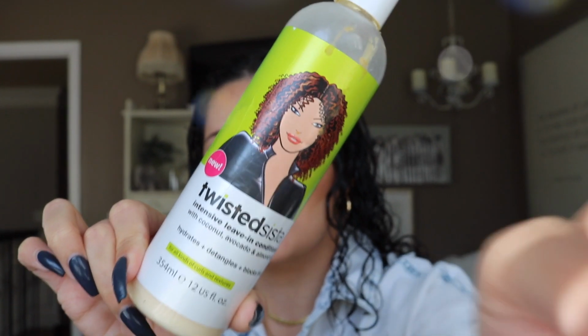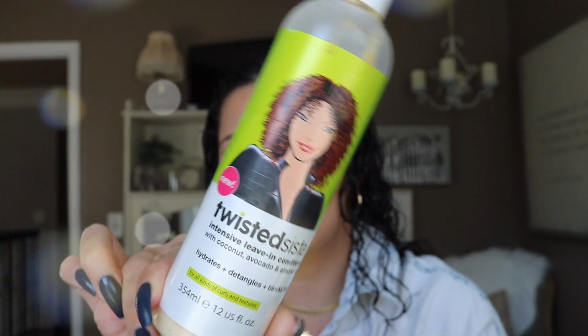First thing I'm gonna go in with is the Twisted Sister Intensive Leave-In Conditioner. I'm not gonna take a lot of this, and I'm really just gonna focus it on my ends. I'm just gonna take about that much. So really not a lot. It does smell good. I really like the scent of the Twisted Sister products. I'm just gonna rake this through my hair, again, focusing it on the ends, and then I'll bring what's left up onto the root area.